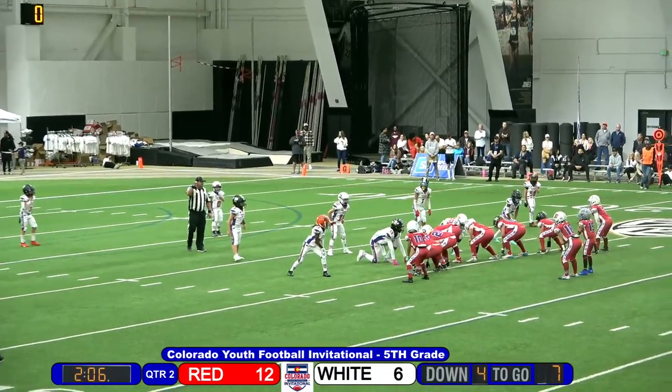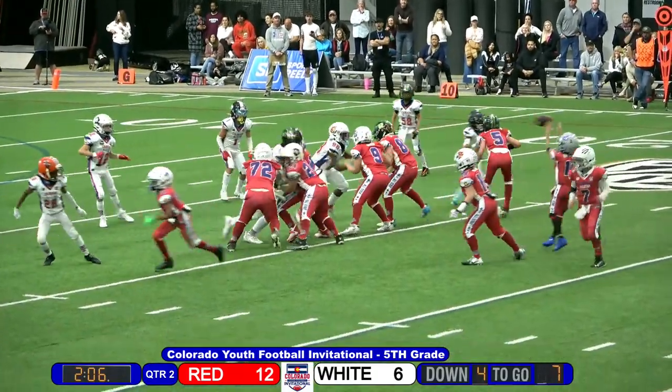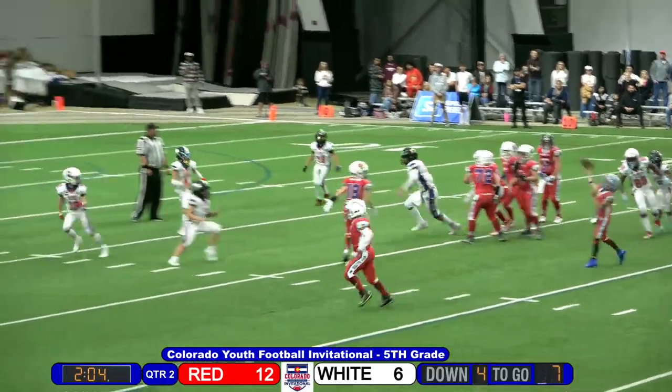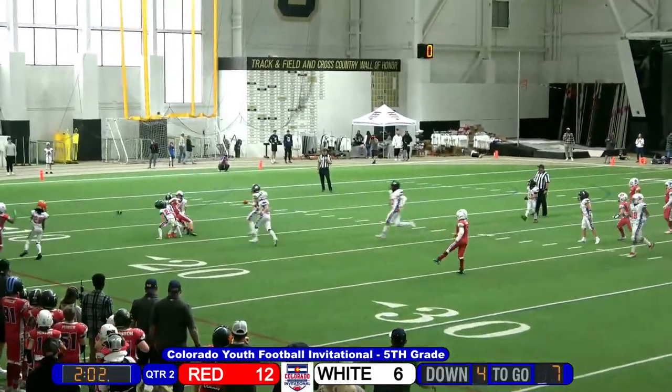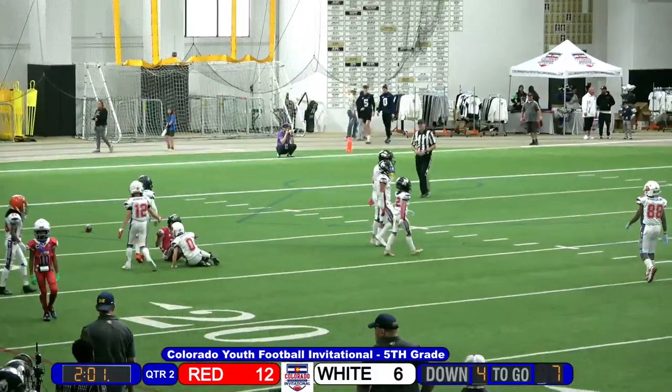4th and 7, you've got Armstrong split out wide to the left, single man. Then Lopez starts in motion. Bronner is looking left the whole way for Armstrong. Jump ball off his hands and incomplete. It will be a turnover on downs, and White takes over possession.